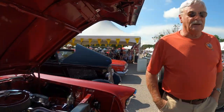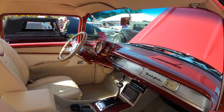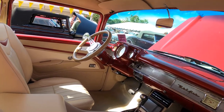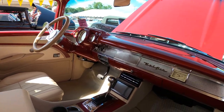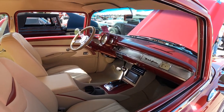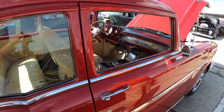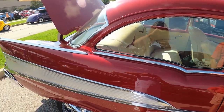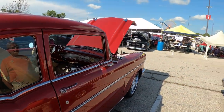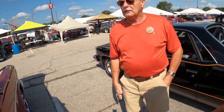What about the interiors? They look beautiful. Like I said, the red piping is ostrich leather. The rest of it's just super suede, soft Naga hide leather. And you did the interiors yourself as well? Yes. Beautiful. It's a '57 Bel Air. Wow, that's awesome. Well, thank you, Homer. I appreciate you showing me your car. Well done.